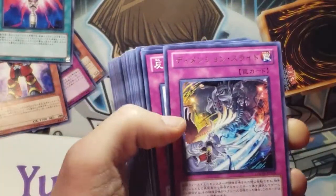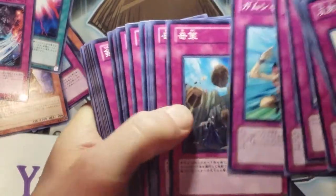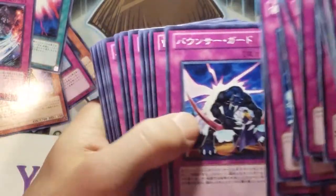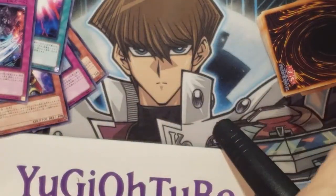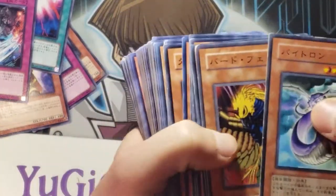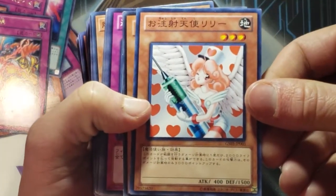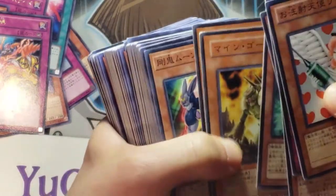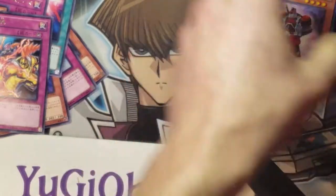More commons, lots of the same commons. Another rare. A lot of trap cards on this stack. Let's see if there's anything else hidden here. Just a rare. Alright, let's see this. Birdface, another rare. Ooh, Injection Fairy Lily. It's from the Gold Series, Dice Jar. That's cool, there's that Jinzo card. Let's see if there's anything else here. Just a rare. Let's put all this back. Put this big stack away.